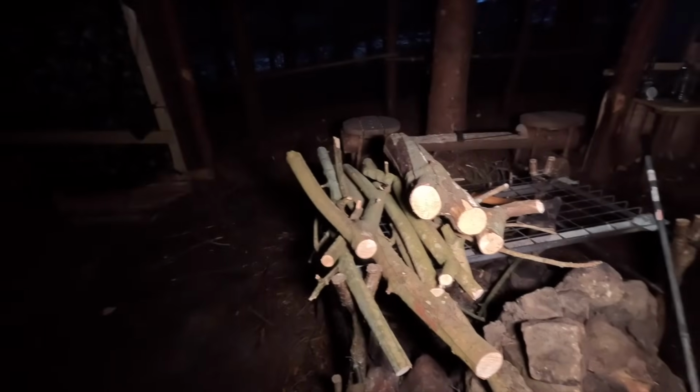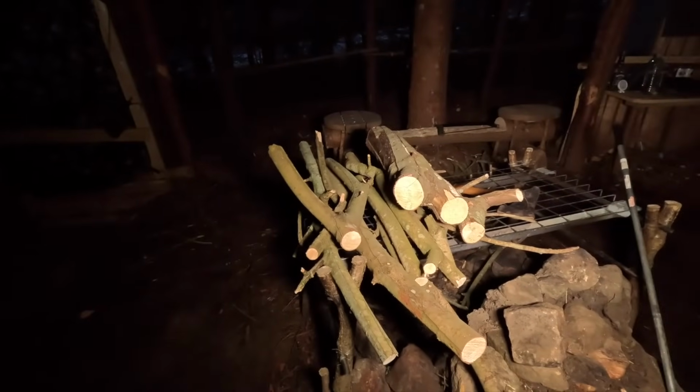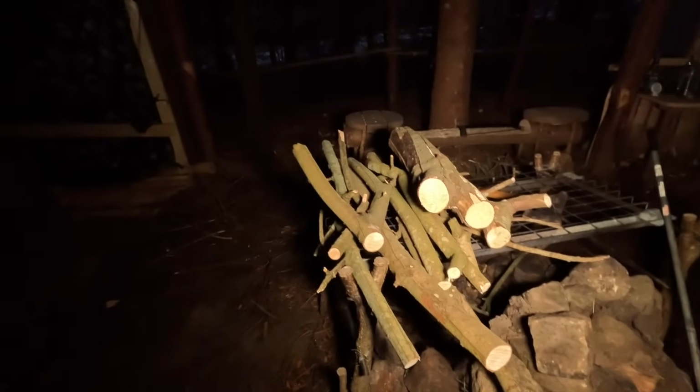Right, well, that's a bit of wood prep done anyway. That's enough to get us going. I'm going to saw a bit of wood that I put up on top of the fireplace. I'll just do that off camera, cut them into little bits. That big chunky one will just stay like that, and I'll put that on the fire later on when the fire gets established. Probably be a nice slow burn of that.